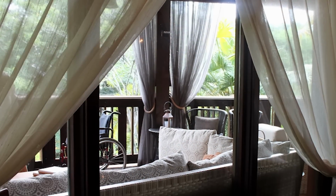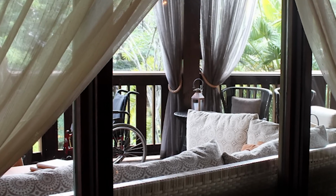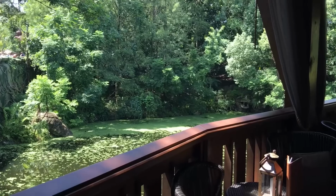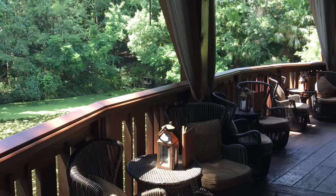As you know, this is one of my favorite spots to sit and relax and chill. Not a lot of people know it's there, so it's never too crowded. So definitely keep this in the back of your mind as a place to escape in Animal Kingdom.